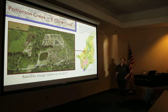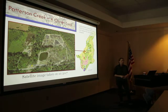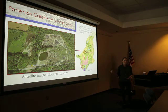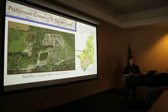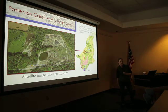This is 2017. So I got confused because when I looked up the Google Earth imagery and I saw that, I was like, well, that doesn't match my land use. So that's when I looked back. And so this logging operation here and this random pond all happened within the past few years. I don't know what date exactly, but this was October 2017.